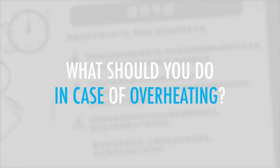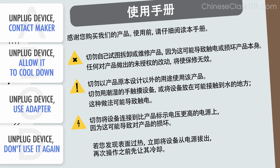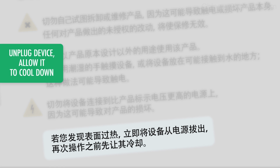What should you do in case of overheating? The manual says that if you notice the surface overheating, unplug the device immediately and allow it to cool down before handling again.